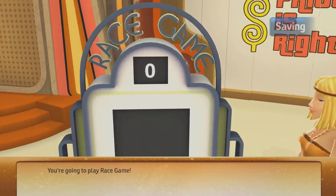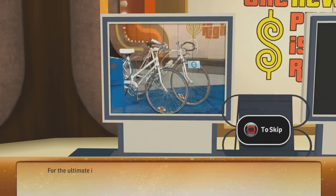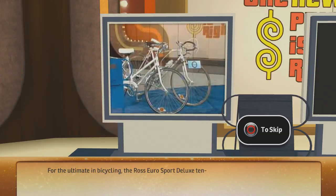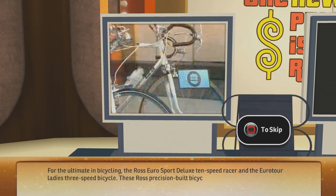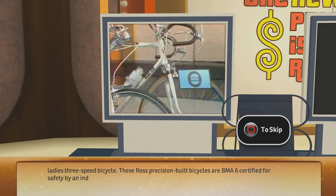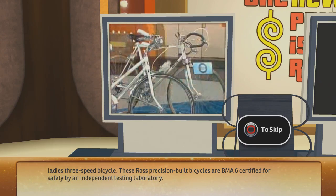We're going to play Race Game. Okay, here are four price tags. For the ultimate in bicycling, the Ross Euro Sport Deluxe 10-speed racer and the Euro Tour Ladies 3-speed bicycle. These Ross precision built bicycles are certified for safety by an independent testing laboratory.